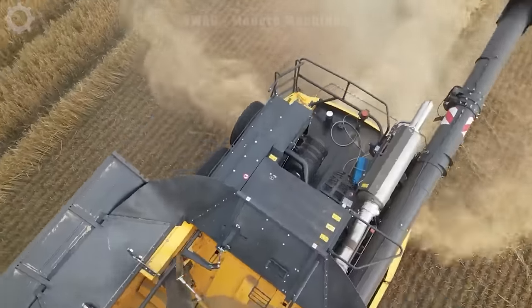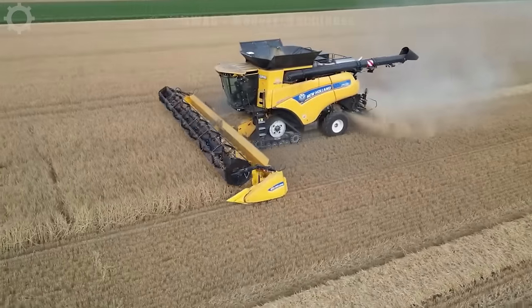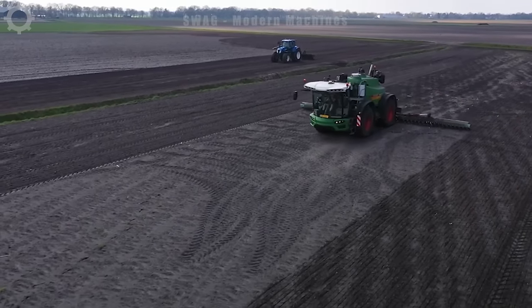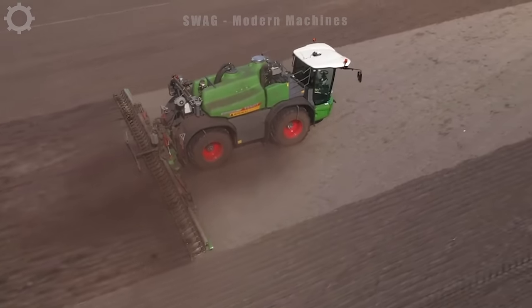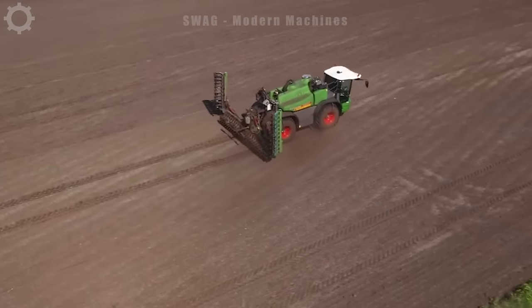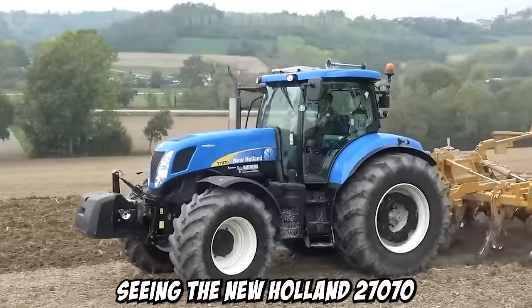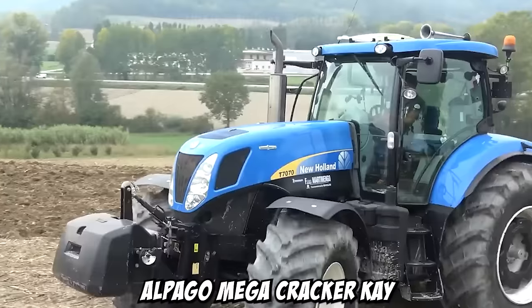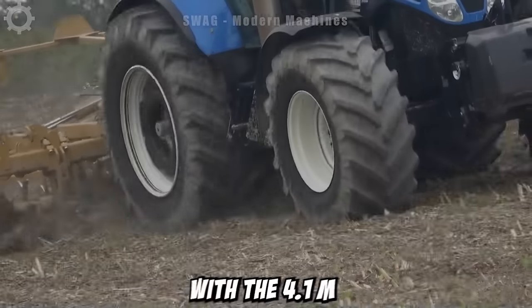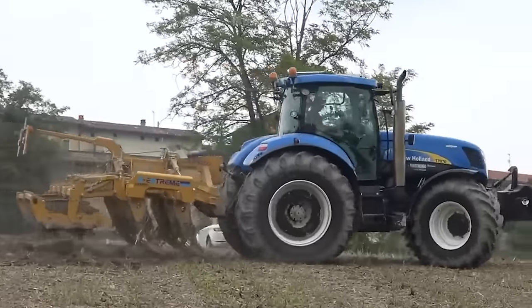Such large harvesters look great. Working with such modern machines, farmers have solved a lot of human resource problems. We're seeing the New Holland T7070 grappling with an Arpego Mega Cracker K-Extreme side excavator that has 9 tracks for a working width of 4.1 meters, which in this case was used for light tilling about 20 centimeters deep to sow winter wheat.